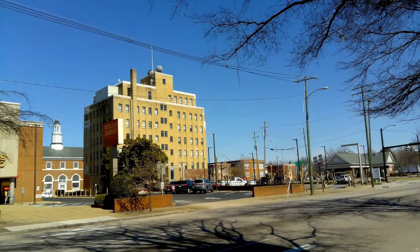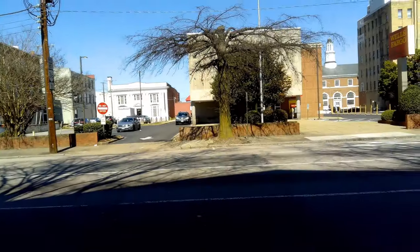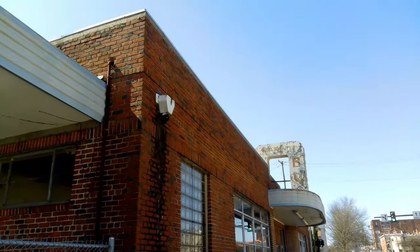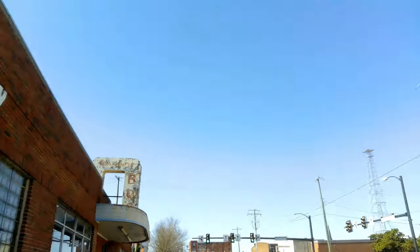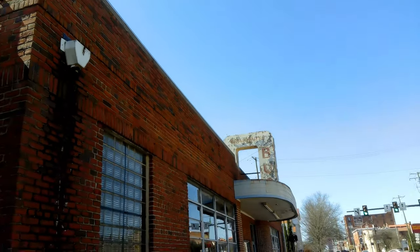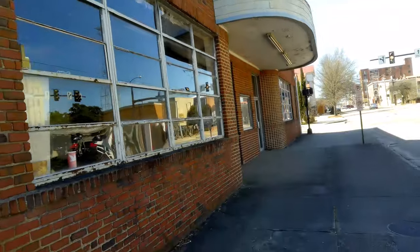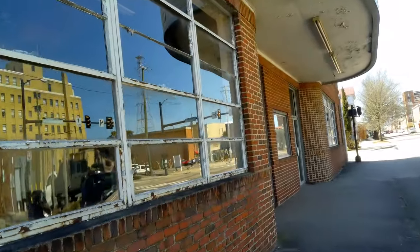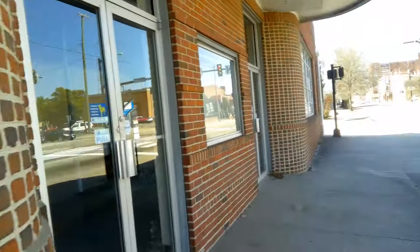Street, I believe that's the old post office. This is the old Trailways bus station, which will hopefully be restored one day. Looks like somebody started working on it.